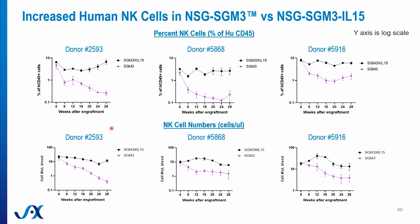This is another way of looking at it. This time, this is really looking at the F1 hybrid in black and the SGM3 control in purple diamonds. And you can see that the percentage of NK cells as a percentage of human CD45 is increased across the board, across all 3 donors in the F1 hybrid. But this is also true in terms of cell numbers. So the cells per microliter is also increased across all 3 of these donors.